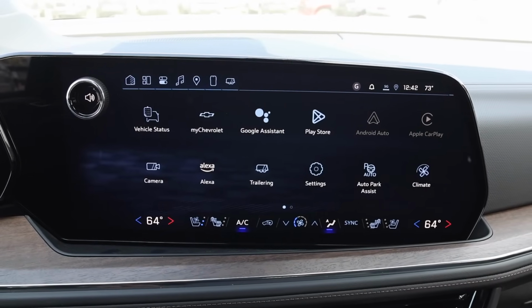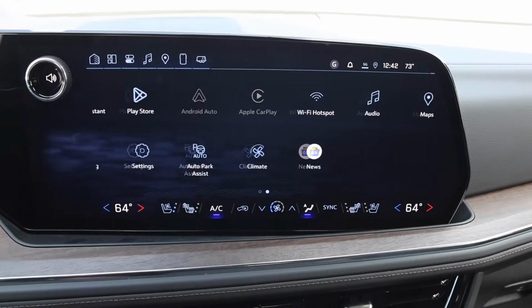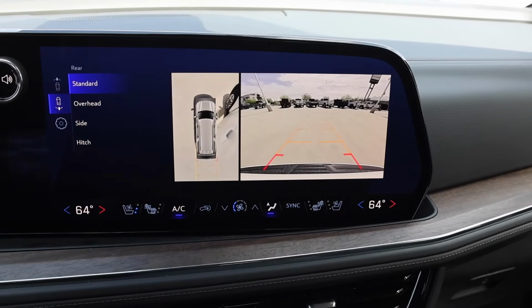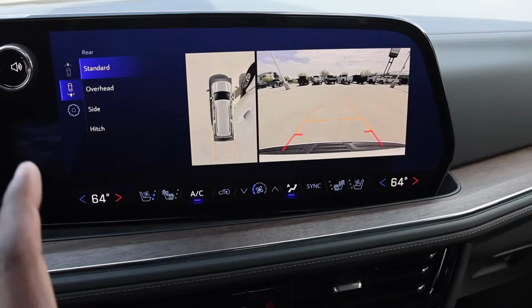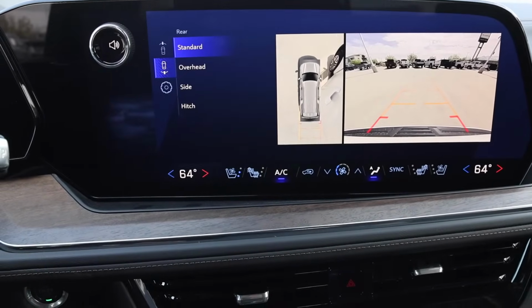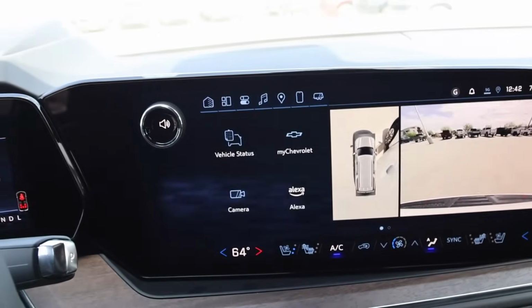And what I like about this screen is just the simplicity of it. Your home button's right up top here. When you put it in reverse, the camera system is just easy to use. You have this menu that stays up. Your heated and ventilated seat buttons are right there. The steering column shifter is right here. It's easy to learn, easy to use.